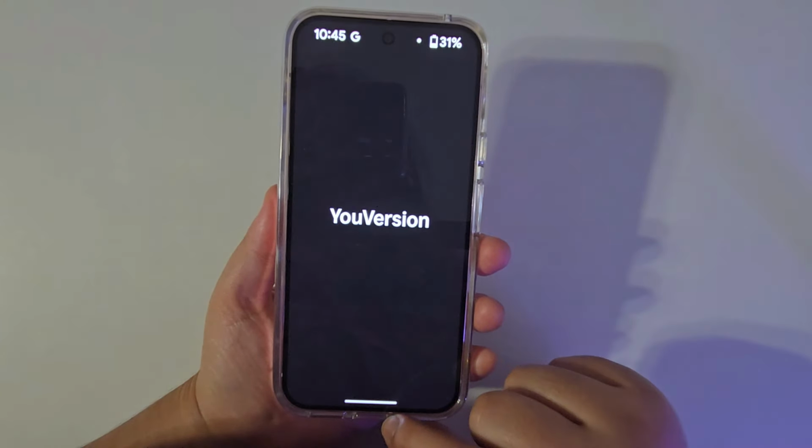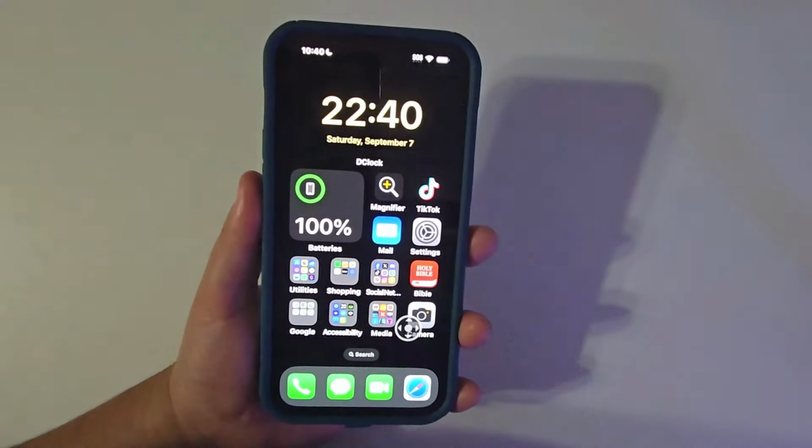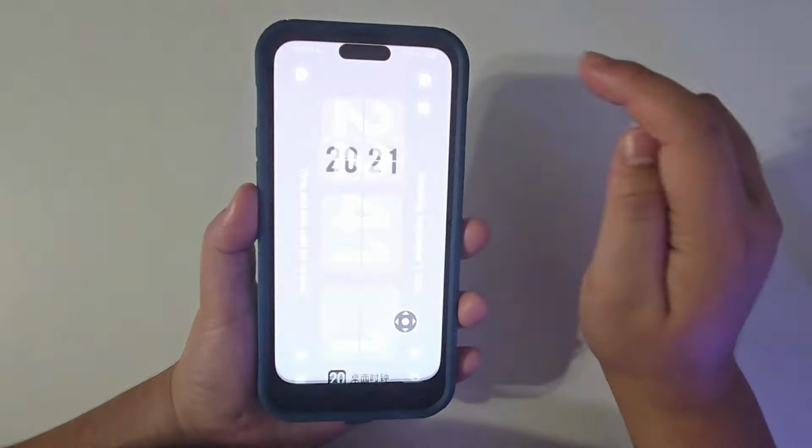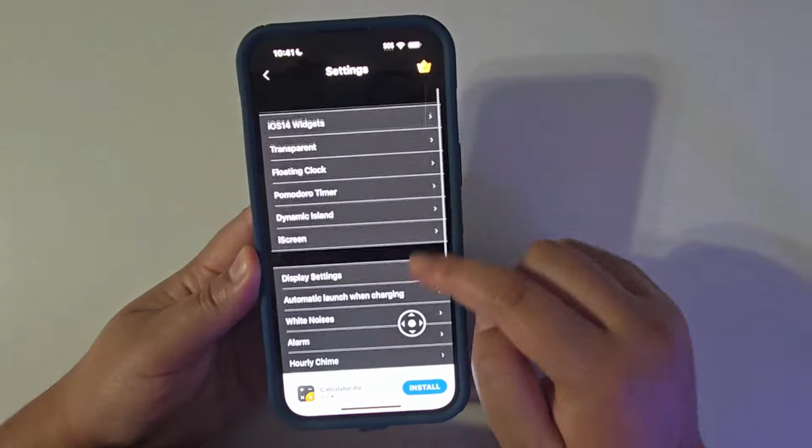One app that I do use on iPhone that's a little similar is D-Clock. However, the clock doesn't get as large, and so if you have a recommendation for a clock widget that can get really large on iPhone, please let me know in the comments.